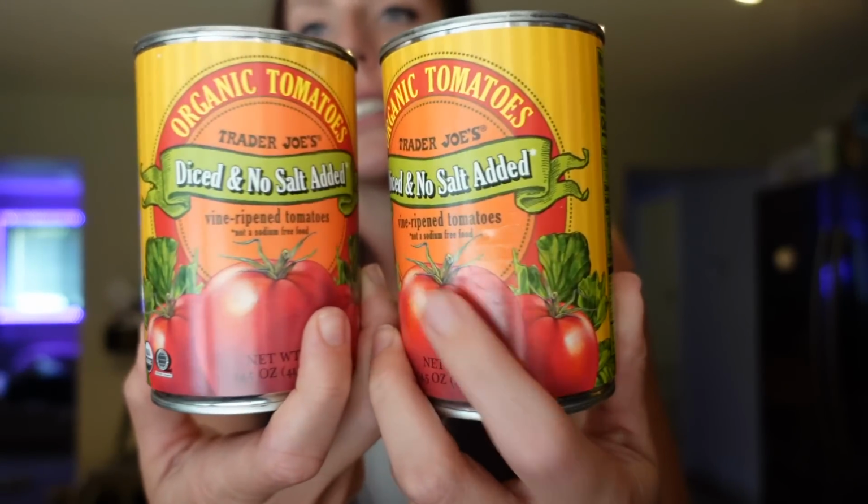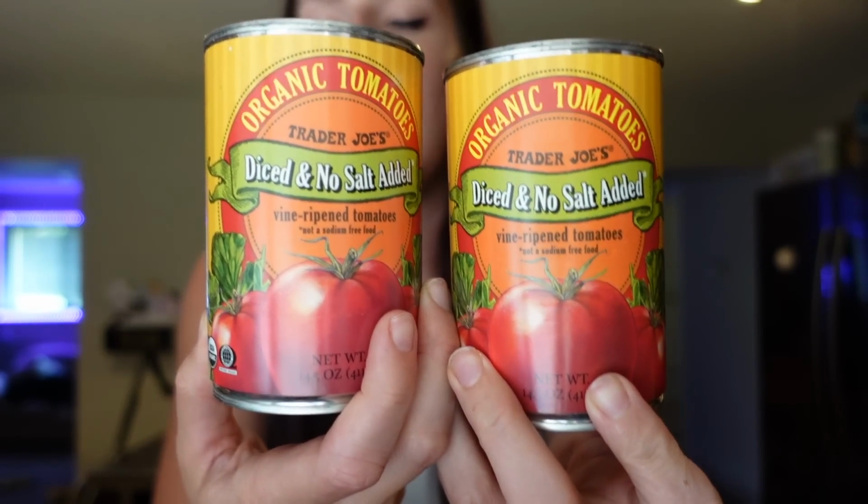I also like to get the diced tomatoes. So sometimes I use these to add to a tomato sauce like that. Other times I use them to make a veggie mix if I'm gonna do corn and beans.